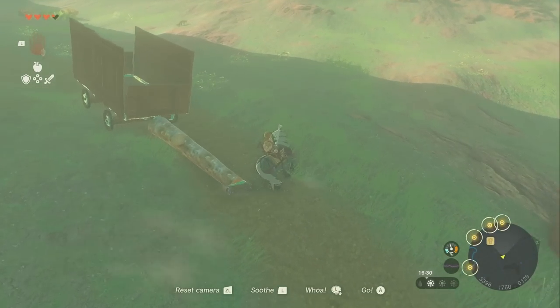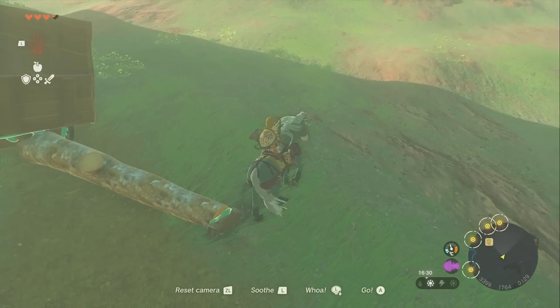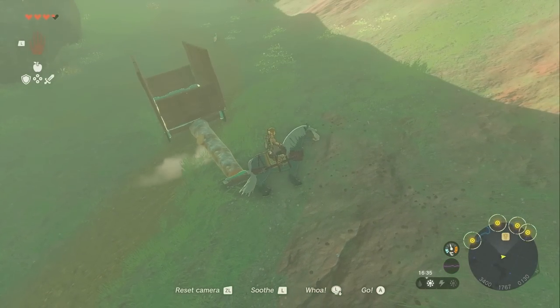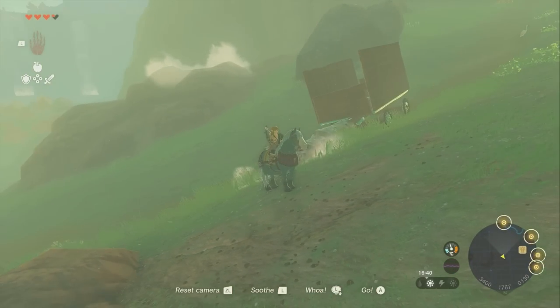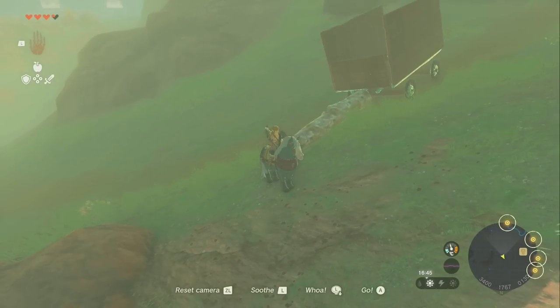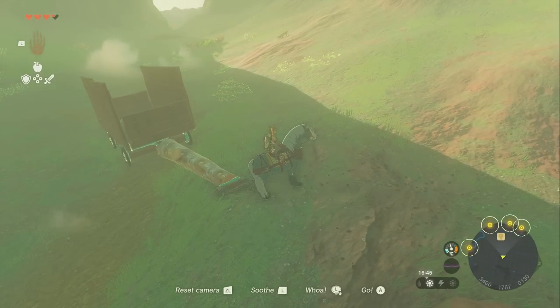You can check the strength of your horse by registering it at a stable. So I chose the worst possible horse for this demo, unfortunately. But either way, guys, if you are wondering how to make a cart, carriage, a towing, I don't know what these things are called. I'll have to look it up after I record this. But yeah, one of those things where you actually have a cart that the horse pulls. That's how you do it.